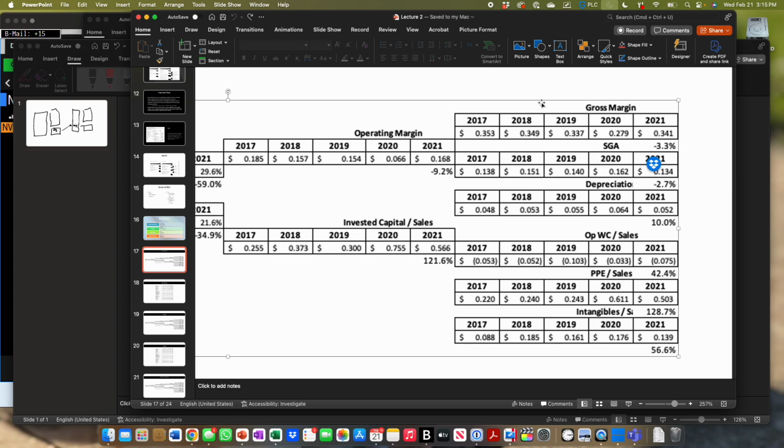Okay? Property, plant, equipment. This is what I'm spending on the stores, the equipment inside, and their land. I was spending 22 cents per dollar in 2017. I'm spending 50 cents per dollar on my stores to generate $1 of sales by 2021. That's where their productivity got hammered.